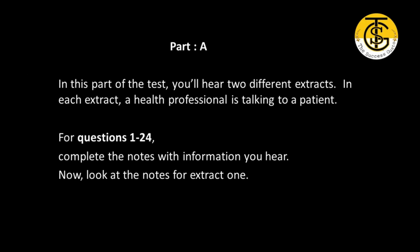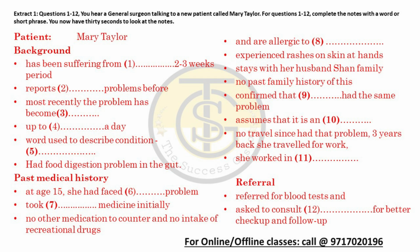Part A. In this part of the test, you'll hear 2 different extracts. In each extract, a health professional is talking to a patient. For questions 1 to 24, complete the notes with information you hear. Now look at the notes for Extract 1. Extract 1, questions 1 to 12. You now have 30 seconds to look at the notes.